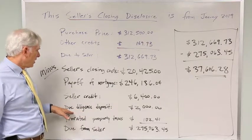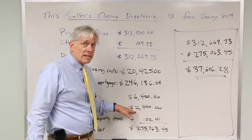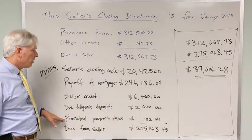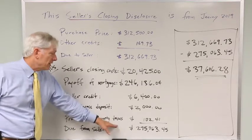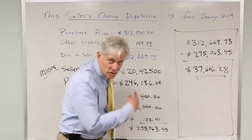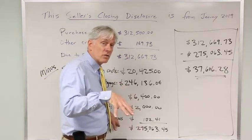Then the seller already got paid a $2,000 due diligence fee. That counts towards the purchase price. The seller already got that check and cashed it. The attorney is prorating the property taxes, and this is an estimated amount because this is in Durham County. The tax bill comes out in July for that year, in this case for 2019.